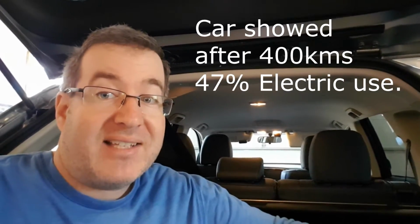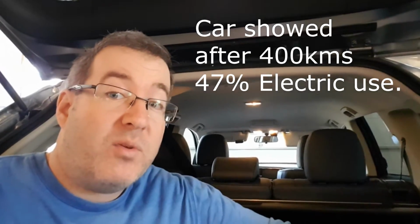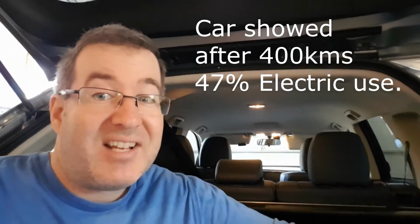So what happens is we went from 7.1, which we were still getting, even charging the battery, we were still getting 7.1 liters of gasoline per 100 kilometers used. But then we got to go that almost 40 kilometers in electric, and that lowered our liters per 100 kilometers down to 6 point whatever.